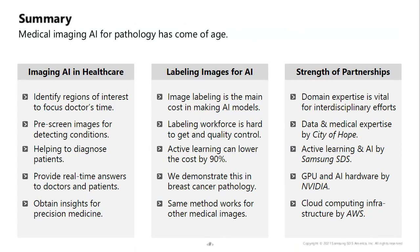So in order to provide a summary for what we've been talking about, imaging in healthcare is, of course, a very popular application where we try to perform AI to, for example, identify regions of interest in the image to lower the amount of doctor time that's needed to interpret that image. Part of that is pre-screening, where we differentiate between the images of a normal section from a not so normal section. In fact, that is already a primary use case because the vast majority of medical images are in fact normal and don't indicate a condition. Then, of course, the AI system works in real time to help diagnose the patients and so provides answers immediately. That shortcuts sometimes the weeks-long time delays between the imaging process and the resulting diagnosis.